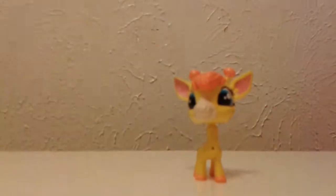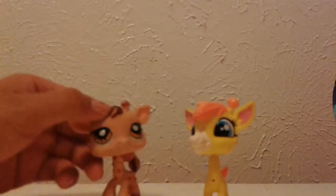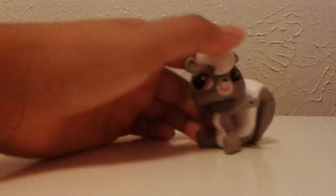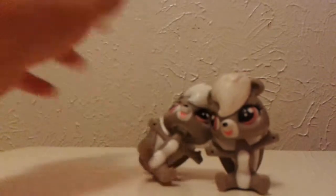I have this giraffe. I have two of these. They are going to go over there next to the burger piano. Oh my gosh, I hate these because they can never stand. Next, I have Pepper, or Piper, however you call her, and her. Again, do not like these at all. Her body is at my cousin's house.